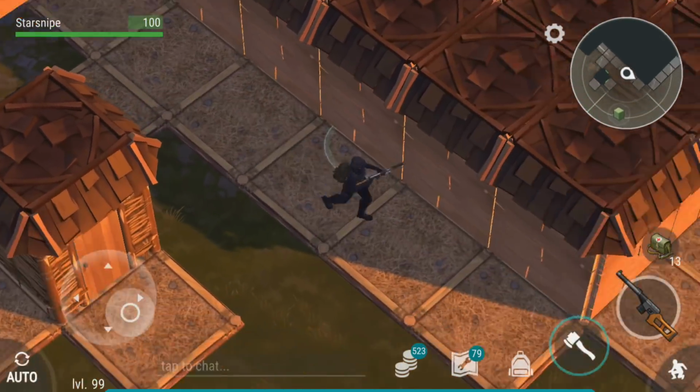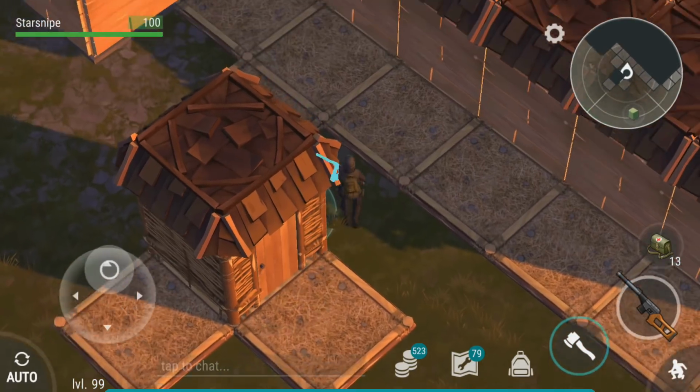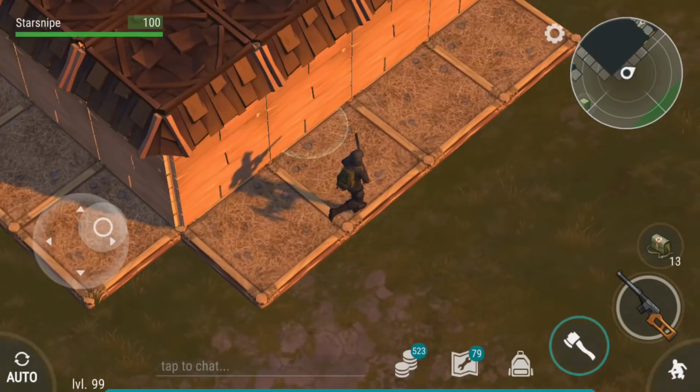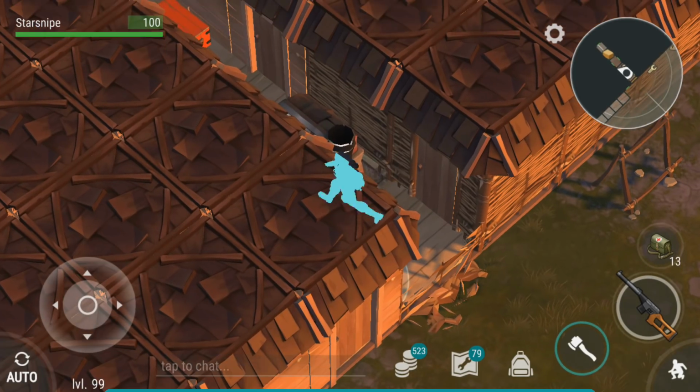There's literally no doors in this guy's base. Oh my god, he has this kind of base? That's kinda... I don't know how to feel about that, man. He literally doesn't have any doors. That is cheeky, bro. Actually, never mind. He has one right here. Alright. Well, why don't we break into this and see where this takes us?